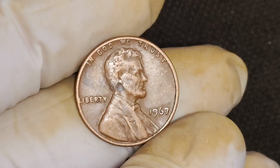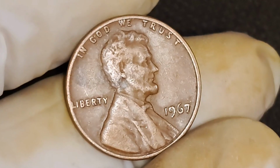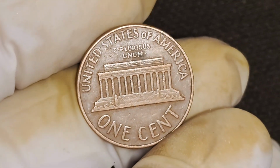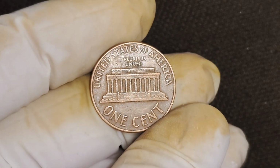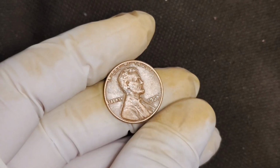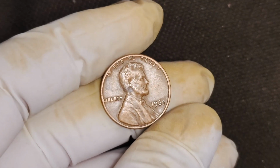Guess what I didn't find? The 1967 no mint mark penny. I had a bunch of cool stuff, but no $1 million coin. What I learned from that experience? If you're not looking for the right things, you'll miss out. And if you've got a 1967 penny with no mint mark sitting around, well, that might just be the one that changes your financial situation. The moral of the story, always check your coins because you never know what you've got until you take a close look.